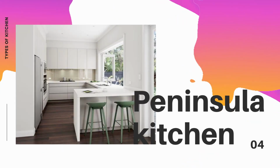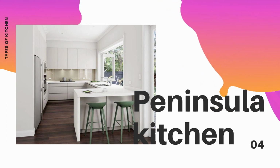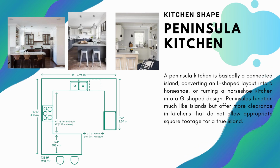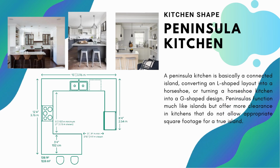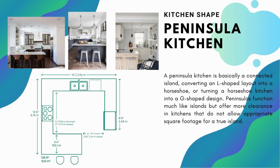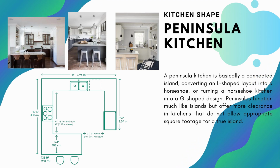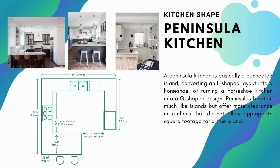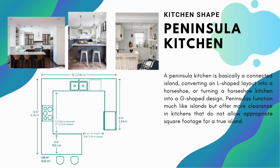Peninsula kitchen. A peninsula kitchen is basically a connected island, converting an L-shaped layout into a horseshoe, or turning a horseshoe kitchen into a G-shaped design. Peninsulas function much like islands but offer more clearance in kitchens that do not allow appropriate square footage for a true island.